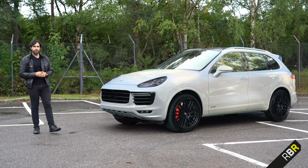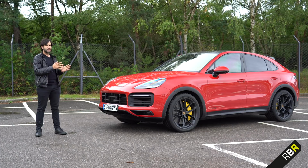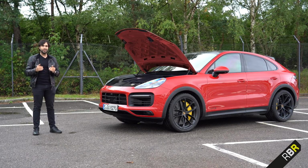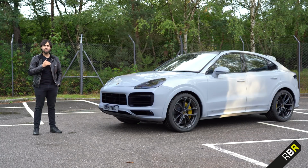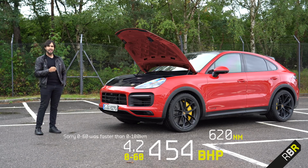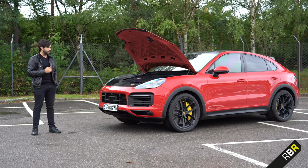Now that V6 twin turbo produced 436 brake horsepower, 0 to 60 was 5.1 seconds, so it was still a pretty quick car. But now, like they did with the 718 GTS, they have reverted to using the engine that everybody wants. And now we have a lovely bi-turbo hot-V setup V8 in this car, which comes down from the turbo that we recently tested, but a detuned version. So this one produces 454 brake horsepower, about 100 less than the turbo, 620 Newton meters, and a huge reduction in the 0 to 60 from 5.1 down to 4.5 seconds on launch control, which is very, very impressive indeed.